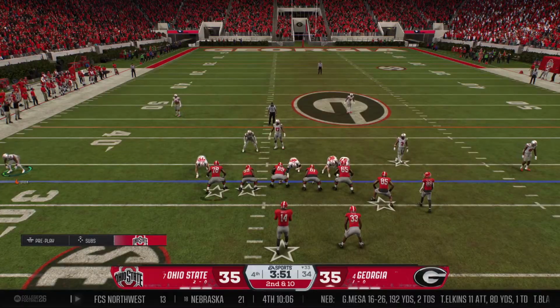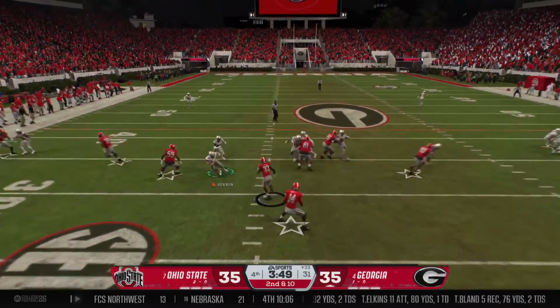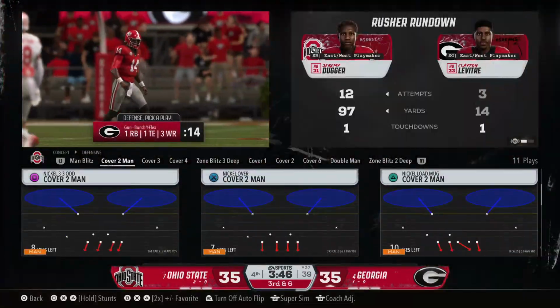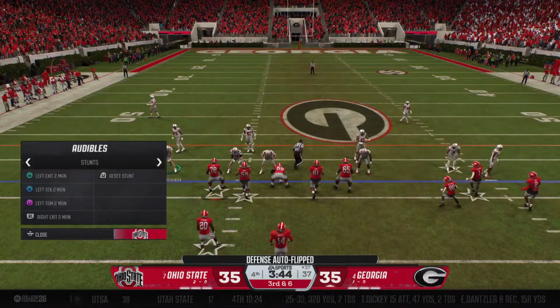Important 2nd down play coming up. Out of the shotgun, he'll hand it off. Solid gain, moves the ball to the 37. Now here comes the bunch formation.